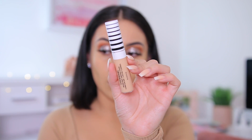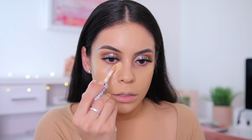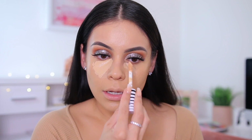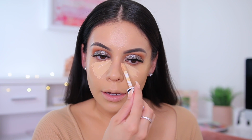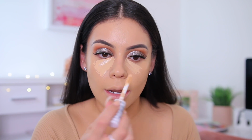So now we're ready for concealer. We got some full coverage going on. Now we need some full coverage concealer. So I'm using my CoverGirl True Blend Undercover Concealer, of course. This is a really great Tarte Shape Tape dupe, but honestly, it's creamier and it's better. So I'm just gonna take this right under the eyes. And by the way, mine is in the shade Golden Natural.